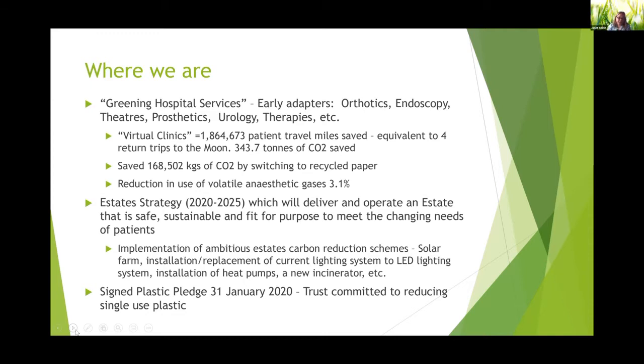We have also signed to the plastic pledge, and the trust has committed to reducing single-use plastic. And I'm proud to share with you that the trust has managed to reduce, particularly on the catering side of things, all single-use plastic and replace it with an alternative product, except for things where there's no alternative. One of them is the drinks cups' lids; there's no alternative, so unfortunately we still have plastic lids. Next slide, please, Jane.